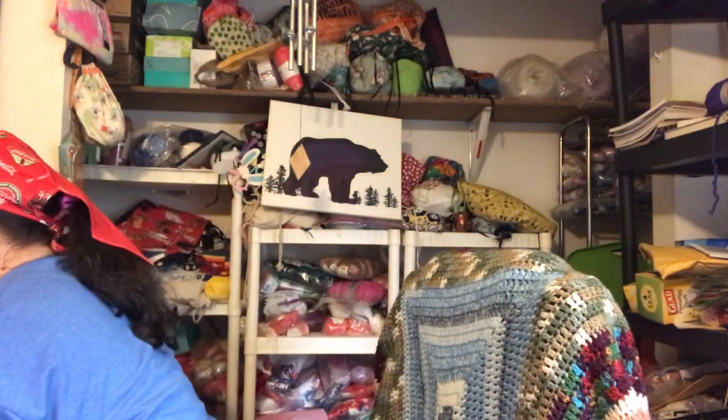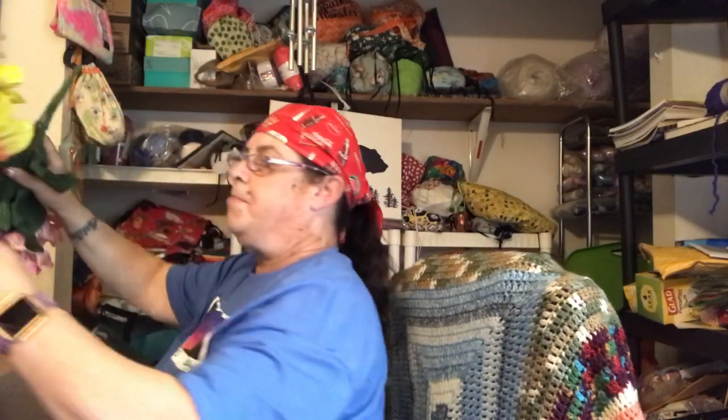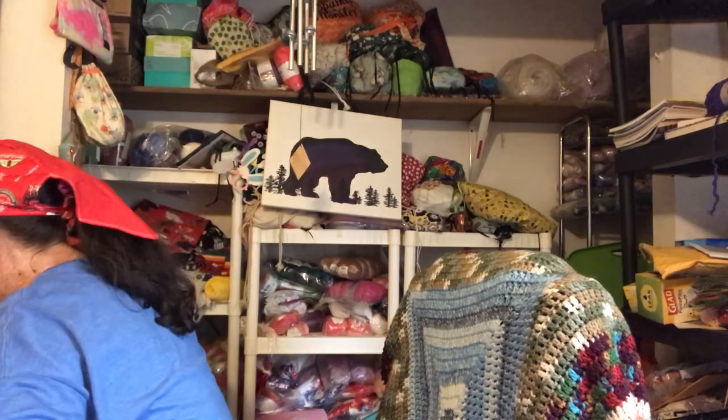Let's see. Oh, yeah, there's lots of flowers in here. Ooh, these are pretty. Here's some pretty ones. And this was $19.99. I don't think I would have paid that. Oh, in fact, I know I wouldn't have. Okay, here's another one of these for the, what was it, $14.99? Holy moly.